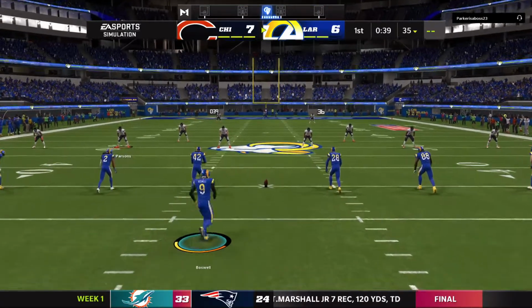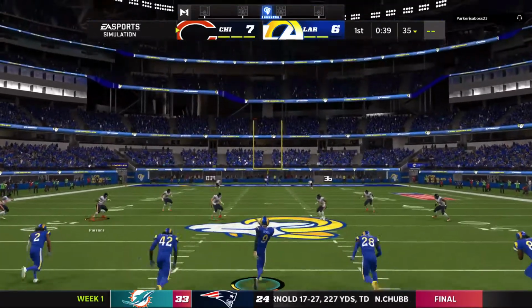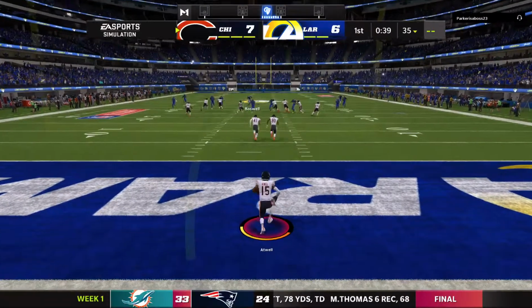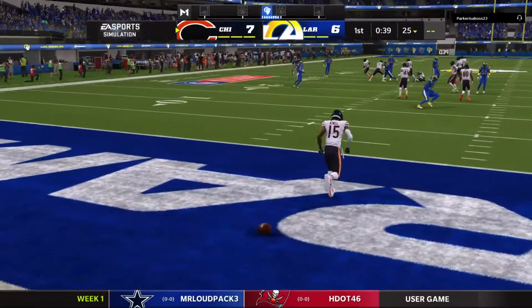Now he's back out there to boom this one away, maybe with some frustration after the PAT miss. Well, from deep in the end zone, he's going to bring this out.